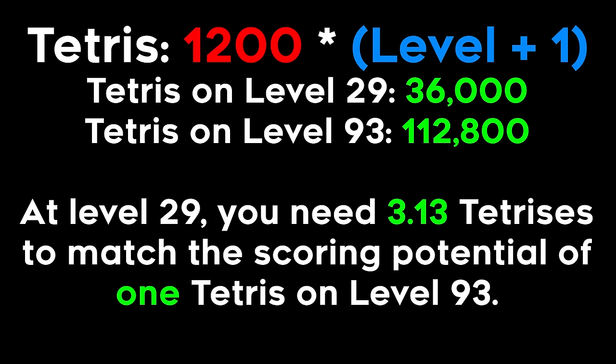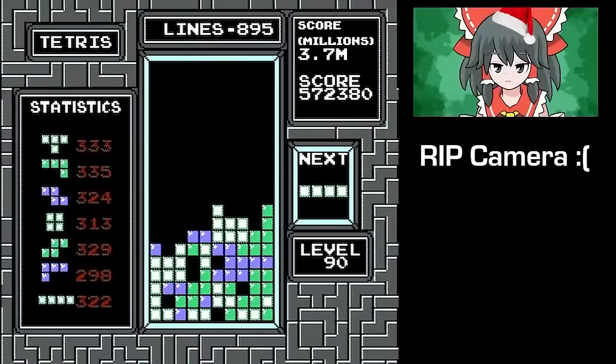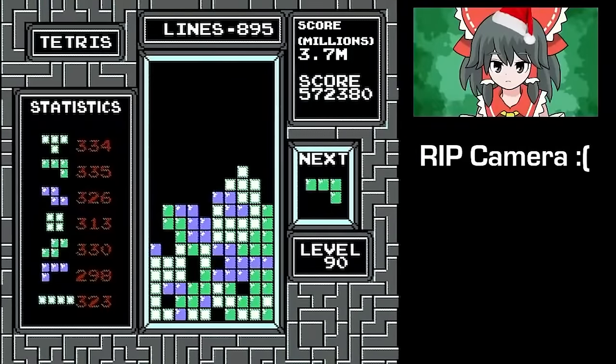So at level 29, you need a bit more than 3 Tetrises to match the scoring potential of just one Tetris in the late game. And once you look at how much longer people have survived as the world record has gone up, it starts to make sense why the jumps are so much bigger.